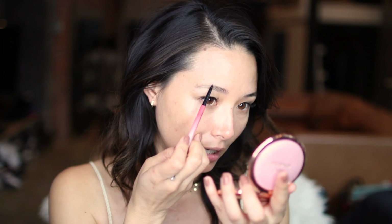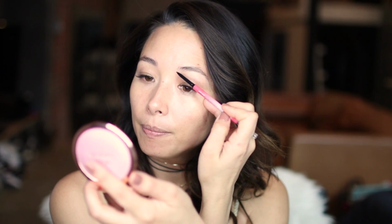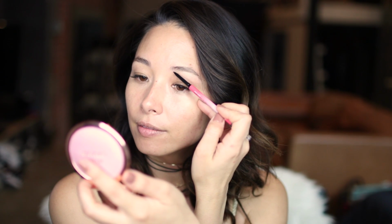Now, I like to use my Browfaction brow pencil from European Wax, and I'm just lightly filling them in. My brows are pretty okay right now. They are sparse in some places, so I'm just going to fill them in. And then again, you go up in the front, and then just fill out this area down here and pull it out just a little. And then to blend it all in, taking the spoolie brush again and just blending it all in.